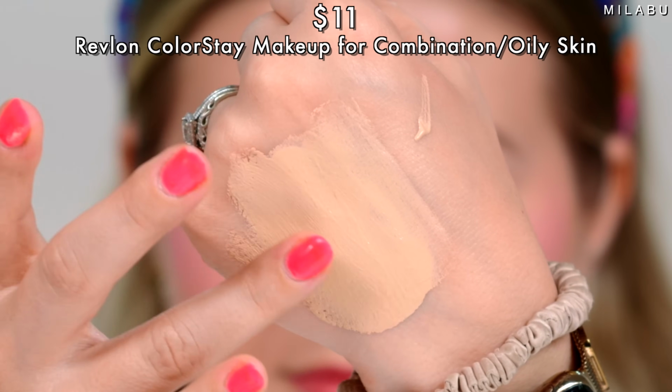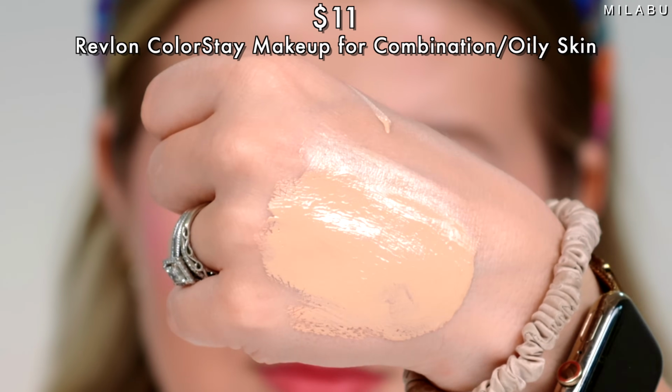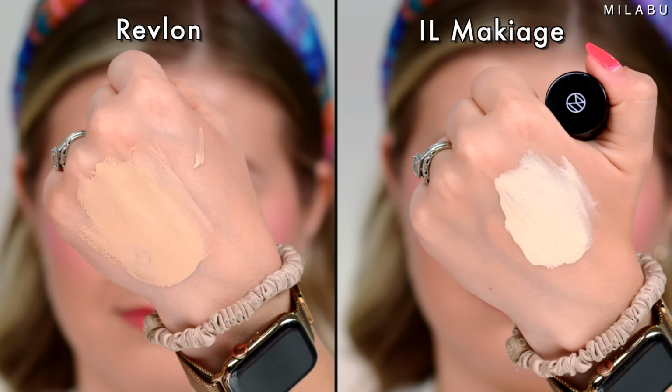It's so good. The one thing I will say that's why I'm saying it's almost a dupe. Il Makiage has vitamin E, and so does the new Revlon ColorStay foundation. Also has vitamin E in here, the reformulated version, which I thought was really fascinating. So let's put them 1-to-1 and see what they look like. All right, I'm gonna really shake this up. The Il Makiage Woke Up Like This.